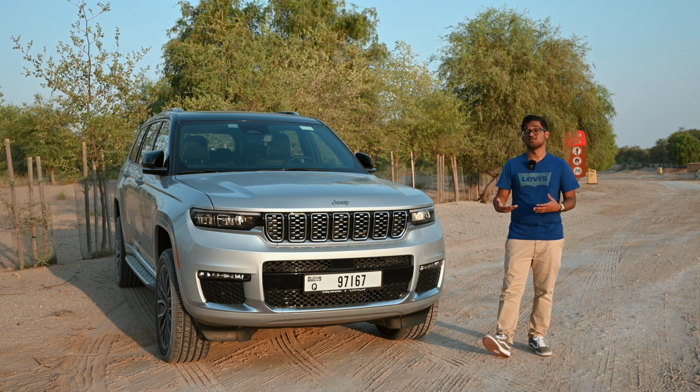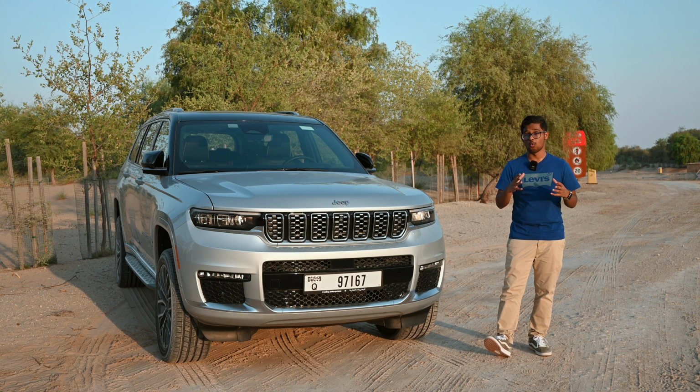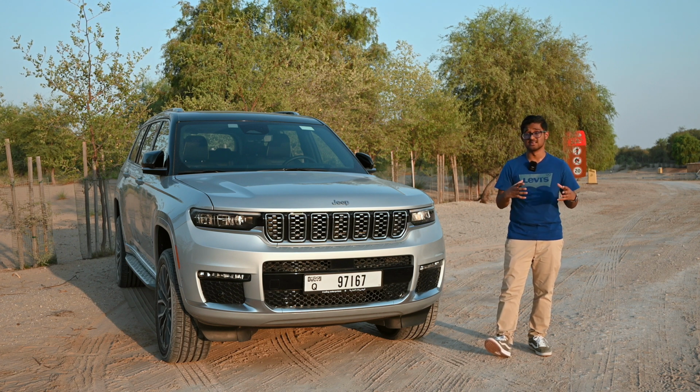And when the car is actually lifted off completely from the ground, so the 28 centimeters of clearance height, that's when you get that mean and imposing look from the front. And yeah, this does have quite a lot of road presence. Like you see one behind in the rear view mirror, yeah, you know something big is coming.